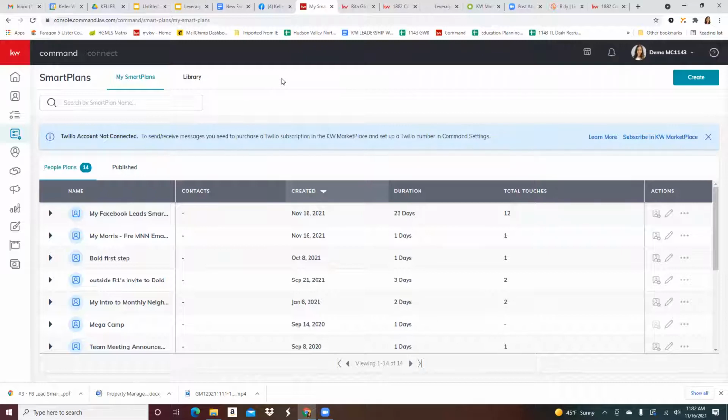Well, yes, if the Facebook lead is coming in and you're calling them once and they're not responding, or you're calling them twice and sending an email and they're not responding, that's probably not going to be good enough for this type of lead, right? So the key with any type of cold leads, it's also the key with farming.